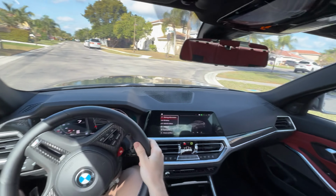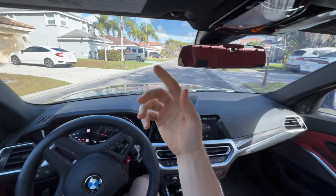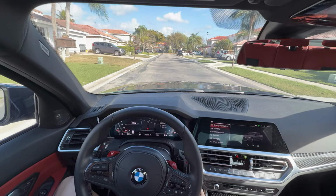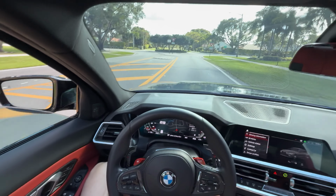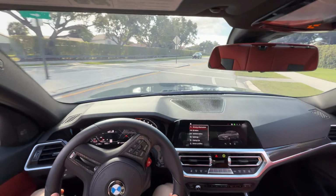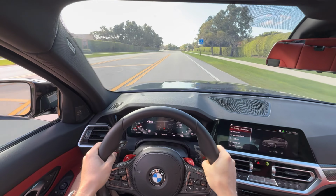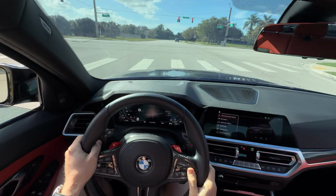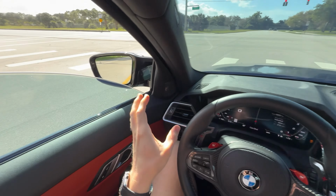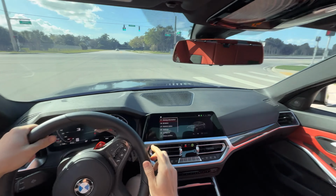So I think I found a good angle to position this headband thing with the iPhone. I love weekend mornings in this area where I live, because as you can see, there's pretty much no cars on the road. It's very quiet around here.